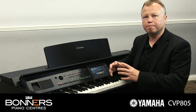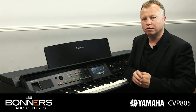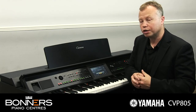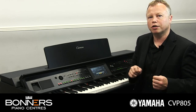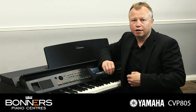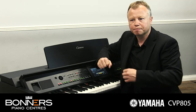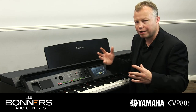But in here, you have a greater choice of sounds and lots more control over more accompaniment styles as well. So before I show you some of the other rhythms and accompaniments, what I'd like to do is just show you the quality of some of the sounds. Now, if you're in the market for this type of piano, so something that's got more than just piano sounds, the chances are you might want to do a little bit of composition, or perhaps you're just playing some of your favorite tunes but want to use other instrument sounds. So what I'm going to do here is play through a whole range of different sounds.